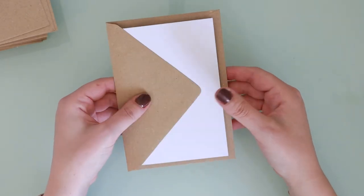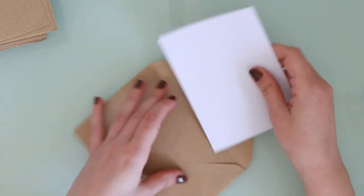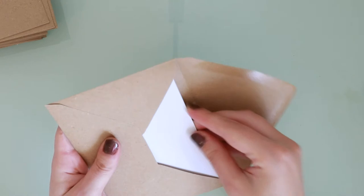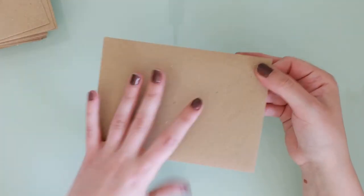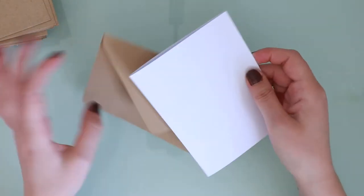I need to decide exactly how I'm sending these, whether I will put the card inside the envelope and send it that way, so people will receive their cards like this. What I don't really want to do is have excessive packaging.